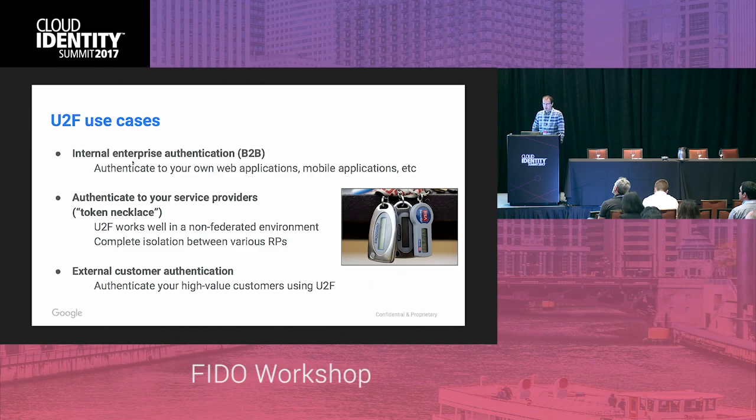You can use U2F internally in your enterprise. If you're using G Suite, for example, we have features in G Suite that let you enforce the use of security keys for certain sets of users. So you can get this property of being very hard to phish by enforcing security key use by your employees.